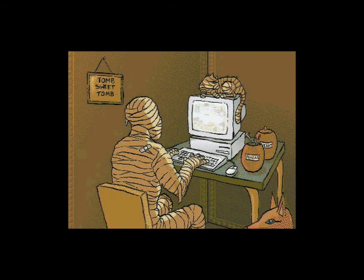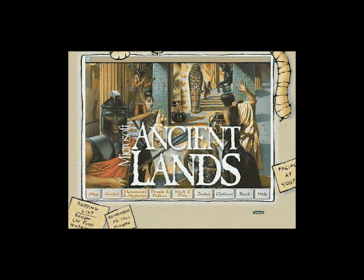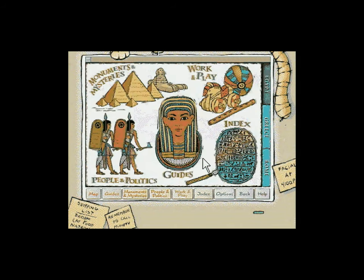Finally, I've found a way to discover ancient lands without ever leaving the tomb. With just a click, I can travel from Egypt to Rome to Greece and back again. All the stories from these amazing civilizations are right at my tightly wrapped fingertips. I can see who the people were, how they lived, and what they built.